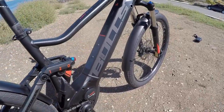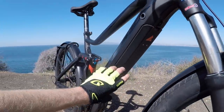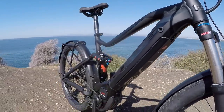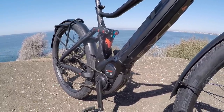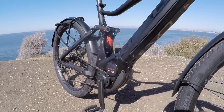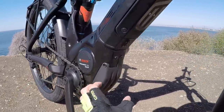The Bosch stuff tends to be black, but the battery is completely hidden in this case. This is the PowerTube 500. It sits below this nice down tube, a little bit thicker. You know, it stands out a little bit, and the Bosch motor tends to be larger than some of the others, the Shimano or Brose, but it's very reliable. It tends to be incredibly responsive and very powerful in this case. So it's Performance Line Speed, about 8.8 pounds on that, and they've got this alloy guard underneath.